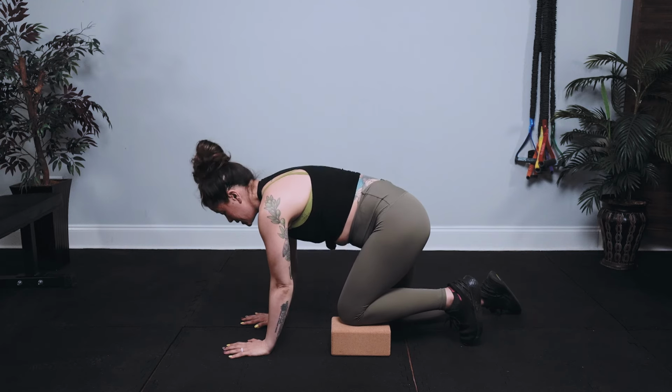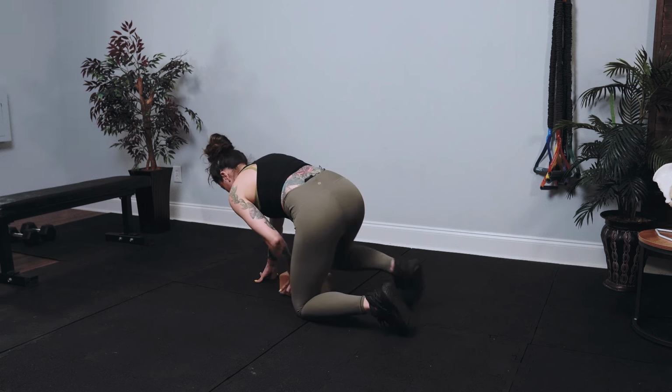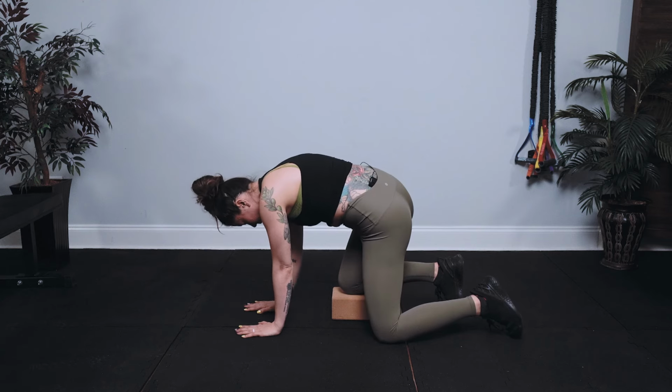So you can move through about 10 pelvic tilts on one side, and then switch the block to the other side, shift the weight over, and then do the same thing towards the opposite side. After about halfway through your pregnancy, you can begin to incorporate these uterine release exercises multiple times during the week. So you can aim for about 2 to 3 times each week to help release tension in the uterine ligaments to help support your baby's position.